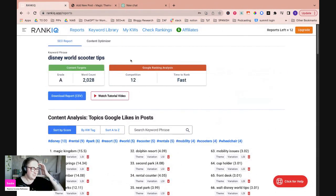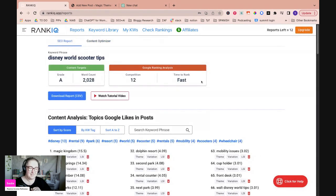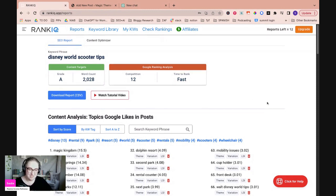All right, it is ready for us. Now, this is going to be just a little tutorial of RankIQ as well. So right here, we have the SEO report, and then over here, we have the content optimizer. This is newly updated. I don't know exactly when, but I couldn't even find any videos on it. So hopefully this video helps you.